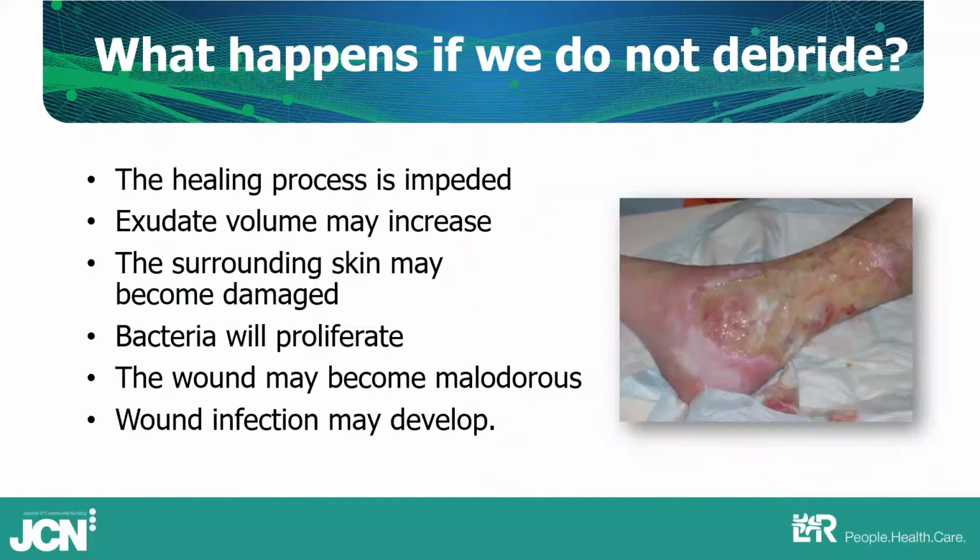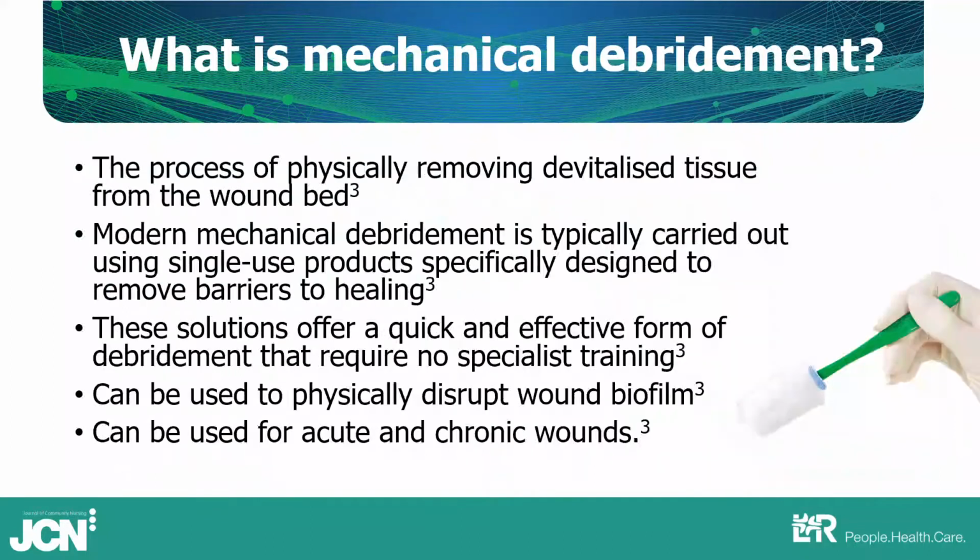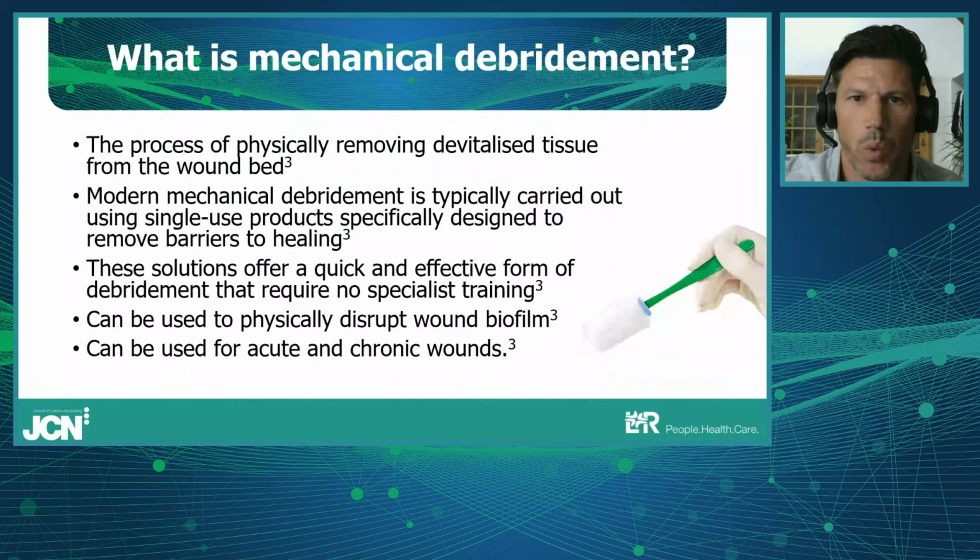So we've touched on what is debridement, why we debride, and some of the different methods that are available. One method that we're going to pay particular attention to for the remainder of this presentation is mechanical debridement. Mechanical debridement is the process of physically removing devitalized tissue from the wound bed or skin.